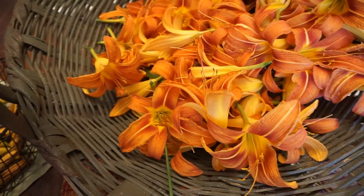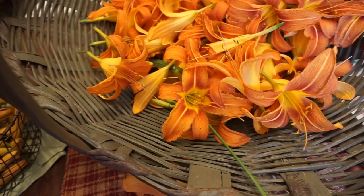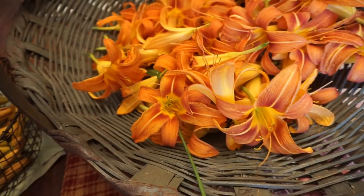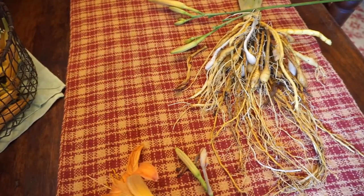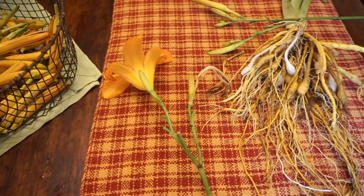When I first moved here to East Tennessee, one of the first things we noticed were all the beautiful wild daylilies growing along the creek bank and in the fields on the property. And over the years, they have just spread like crazy, as you've seen in the video this morning that I was showing you. It's almost like a park just full of daylilies.